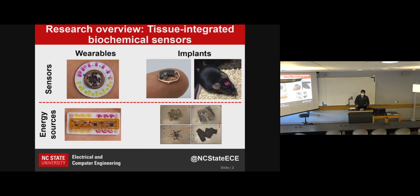Okay, great. So we have a good mixture of people who have some prior hands-on experience in sensors and some who have no experience. So that's great.